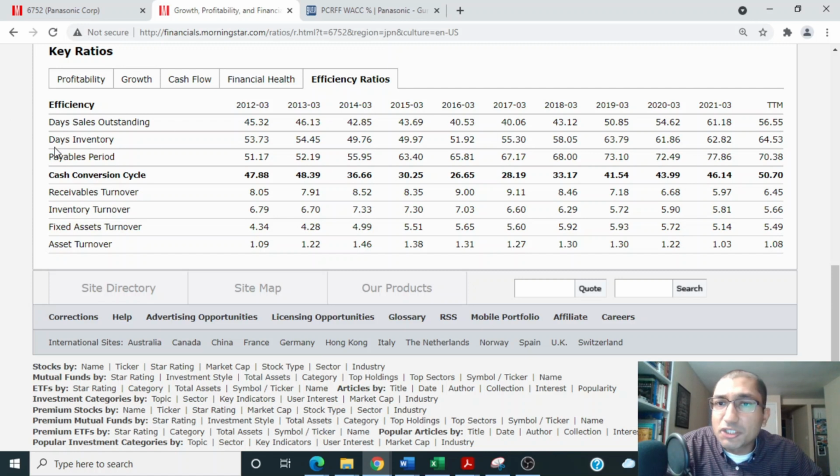Next is the days inventory. This number gives an idea of how many days the company's products sit in its inventory. Back in 2012, Panasonic's days inventory was about 54 days, and for the trailing 12 months, that number is about 65 days. Ideally, we want the company's days inventory number to be staying steady or decreasing.